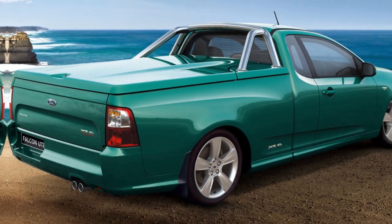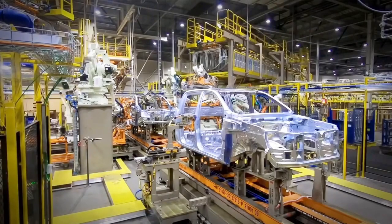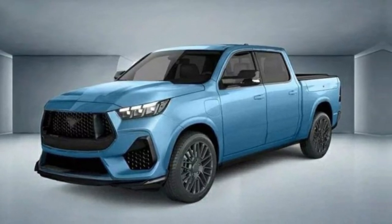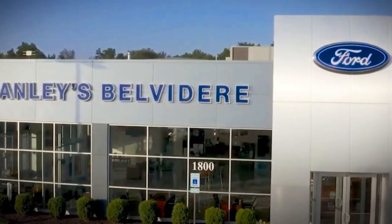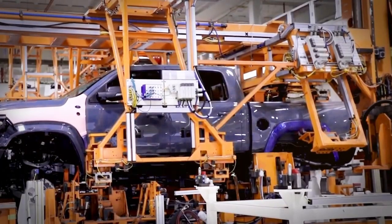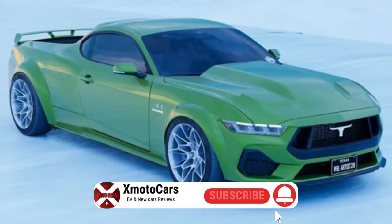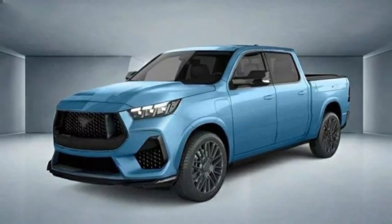And let's not forget about the environmental implications. As consumers grow more eco-conscious, gas-guzzling trucks and SUVs are coming under closer scrutiny. The Ranchero will need to offer a range of fuel-efficient and electrified powertrain options to appeal to those seeking a greener ride. But if there's one thing we know about Ford, it's that they're no strangers to innovation. From the original Ranchero to the game-changing Mustang Mach-E, they've shown time and again that they're not afraid to take risks and shake things up. And that's exactly what they're doing with the Ranchero.